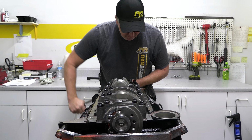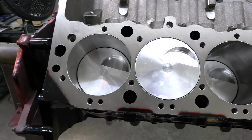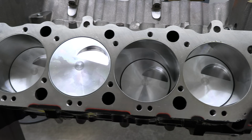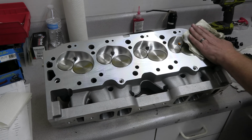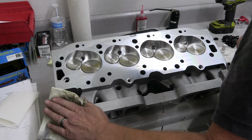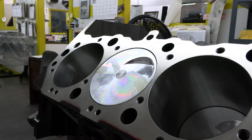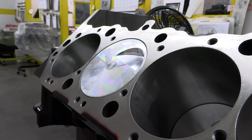One of the goals of this build was to maximize power through compression ratio, thanks to custom flat top pistons that are just 5,000ths of an inch in the hole at TDC and a relatively compact, at least for a big block, 90cc combustion chamber in the AFR cylinder heads. The compression ratio will be a healthy 13.2 to 1.